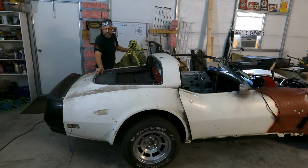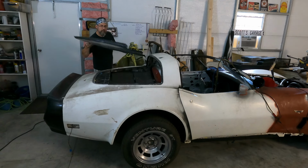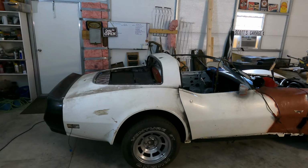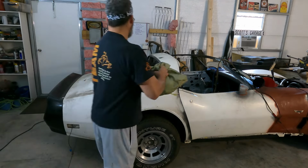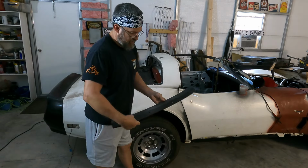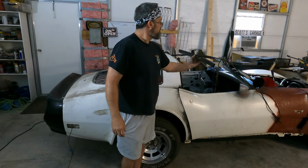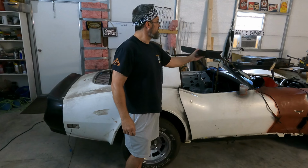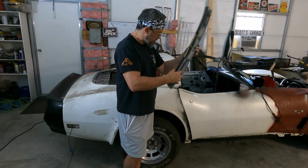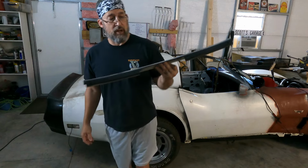Now, this is the rear deck cover. Still in good shape. Been sanded and repainted. This is the front upper windshield cover. She's been painted. She was repaired also. She was cracked, but I'm not going to pay $200 for a new one.